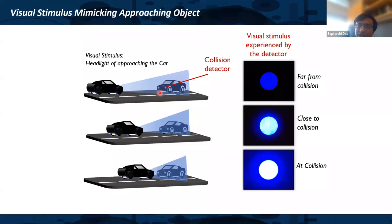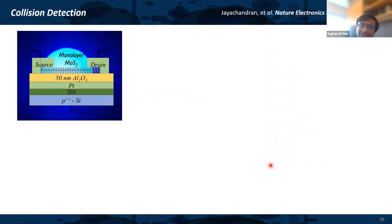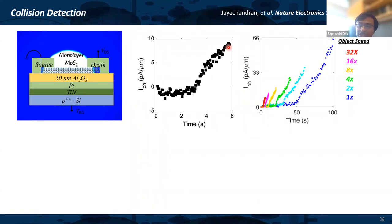So for example, if two cars are on a collision course, then the intensity of the light falling on the sensor is going to be very low when the two cars are far away from the collision. But at the point of collision, the intensity is maximum. Now, let's see how our device responds to such a looming stimulus when the cars are on a collision course. Here you can see that the response of the device, or the photocurrent in the device, keeps increasing monotonically. Depending upon how fast the two cars are approaching, you can either get an early response if the speed is very high, or a later response if the relative speed is very small.